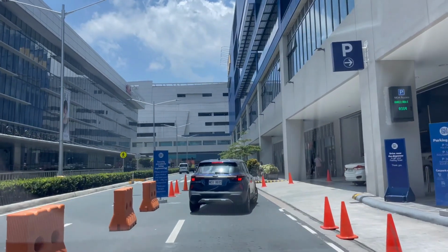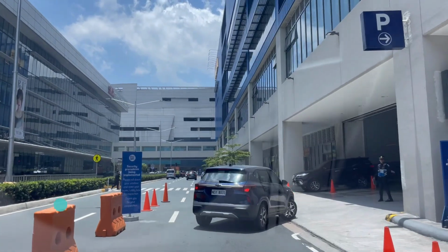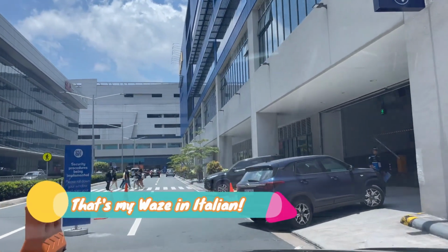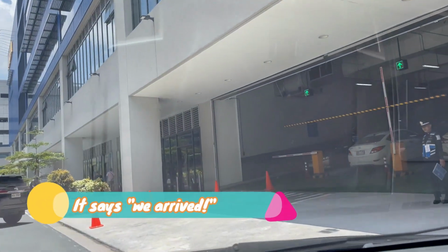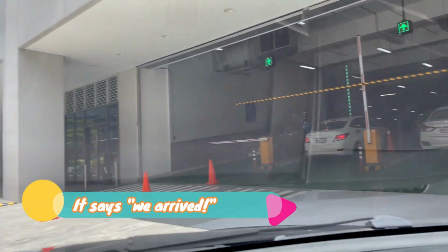Sei arrivato. La destinazione si trova alla tua sinistra. Esattamente, siamo arrivati. We're here. Ciao ciao, grazie. Please, yung parking.